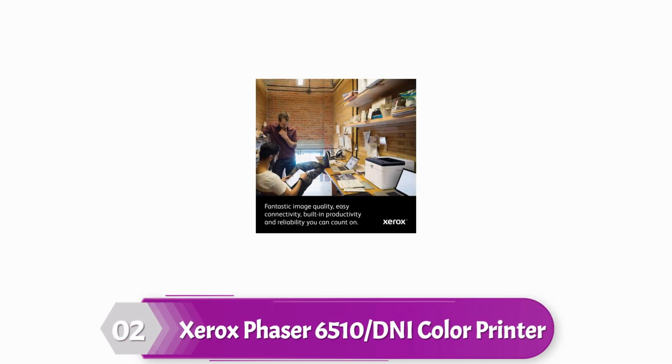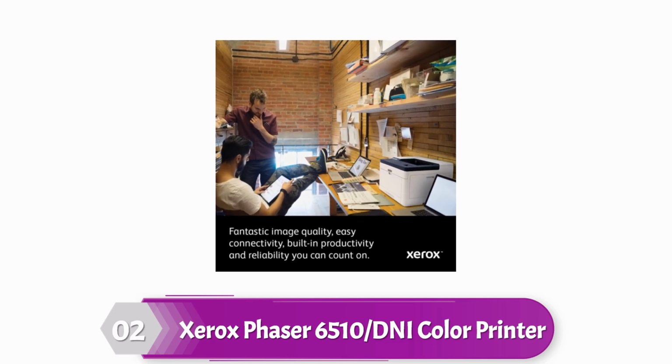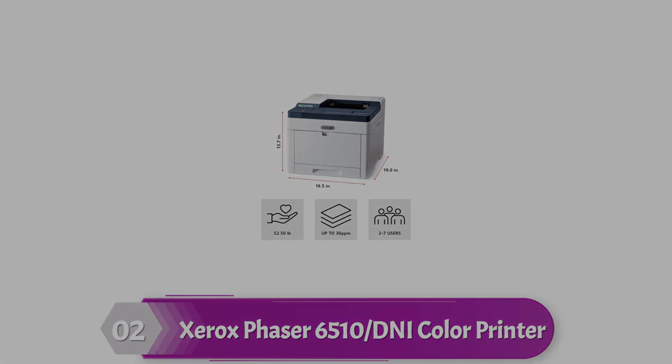It can print color output with a speed of 30 pages per minute, and it facilitates 250 sheet paper capacity, two-sided printing, and quicker printing needs. You can print photos, email, and important documents very easily, even from mobile with an easy setup. It features updated security features, and it ensures outstanding quality images.